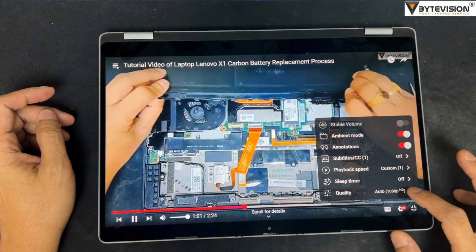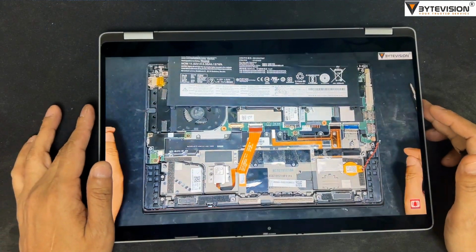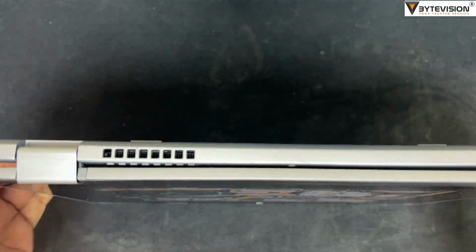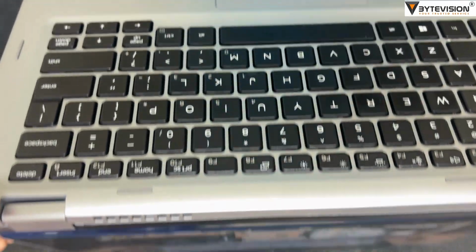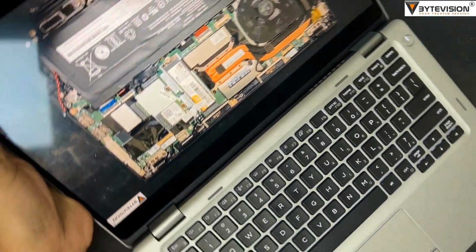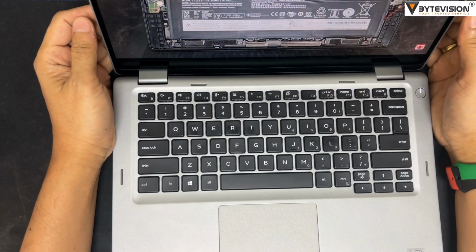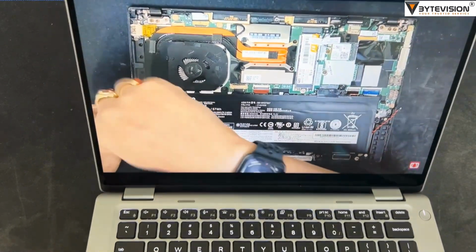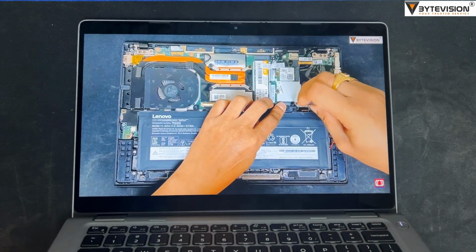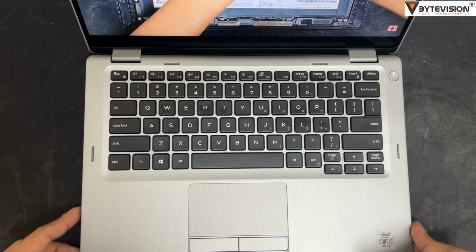This model provides a flexible, durable, and high-performing option for users looking for a convertible laptop for both work and entertainment. Place the new battery on the same position. Tighten all the nuts screw accordingly. Remember, when considering purchasing, check for the latest configurations or deals that might offer better value or different specifications.